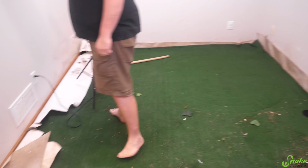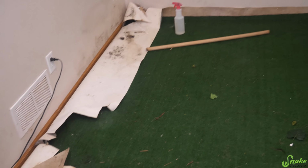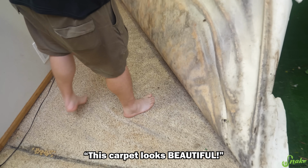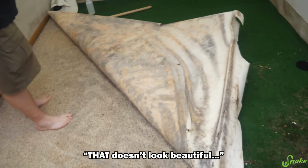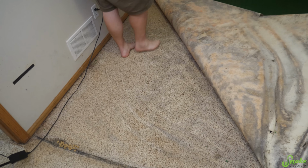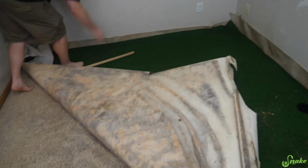We did it! We did! I'm kind of nervous to see what the carpet looks like. Let's start. Oh, this carpet looks beautiful. Wow! That doesn't look beautiful. That does not, but the carpet isn't that bad. It's pretty good, actually, all things considered. We haven't seen this part of our house, or at least the carpet, since 2014. Was it 2014 we got Rex? Yeah, March of 2014.